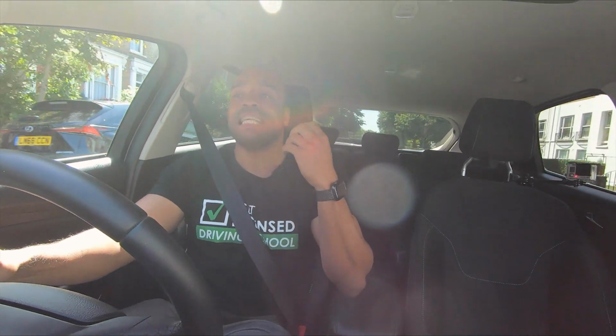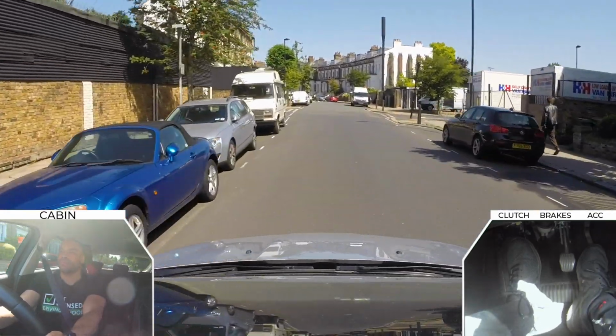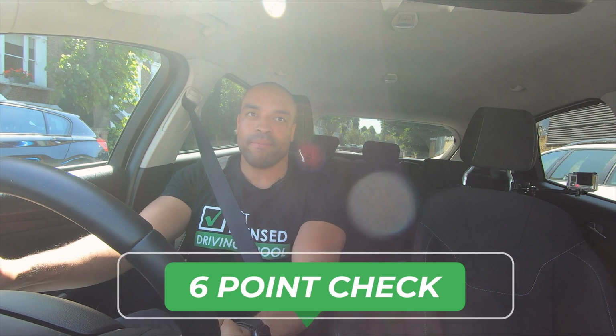So you notice I didn't panic when I did that emergency stop. I did it calmly and safely because I've practiced it a lot. You need to practice this a lot as well with your driving instructor. It's not to get the technique because the technique's easy. It's so that you can build up the reflex so that when something shocking happens in the road, you don't think, you just brake. Just like that.